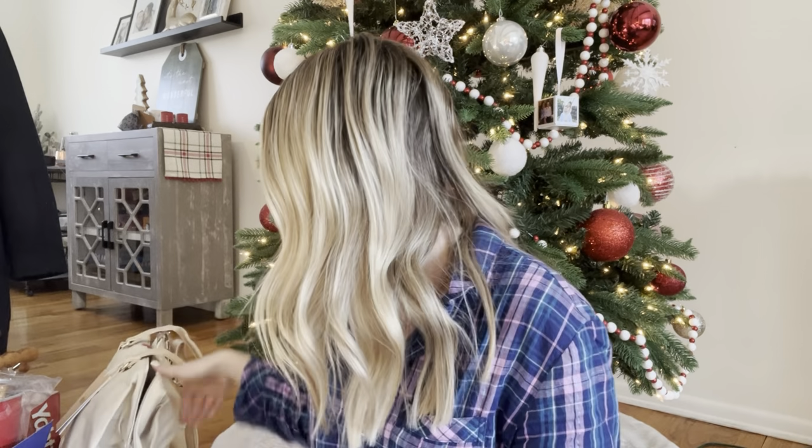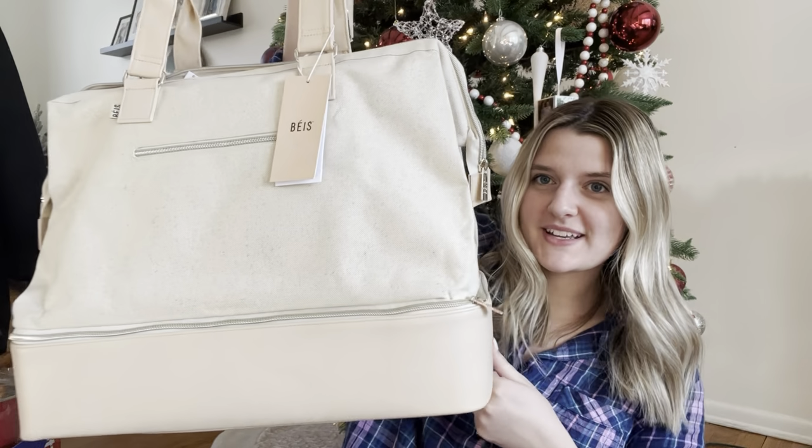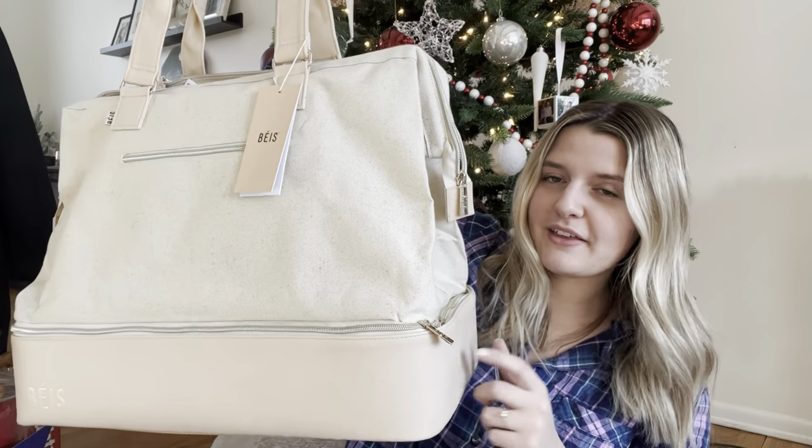Moving on to one of my favorite gifts I got this year, a Bag Weekender bag. So I'm gonna back up so you guys can see the full thing. I just got the cream one.